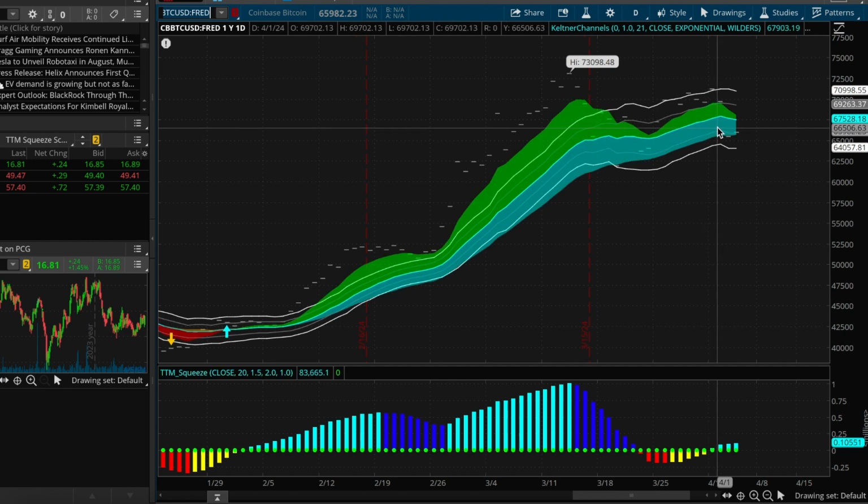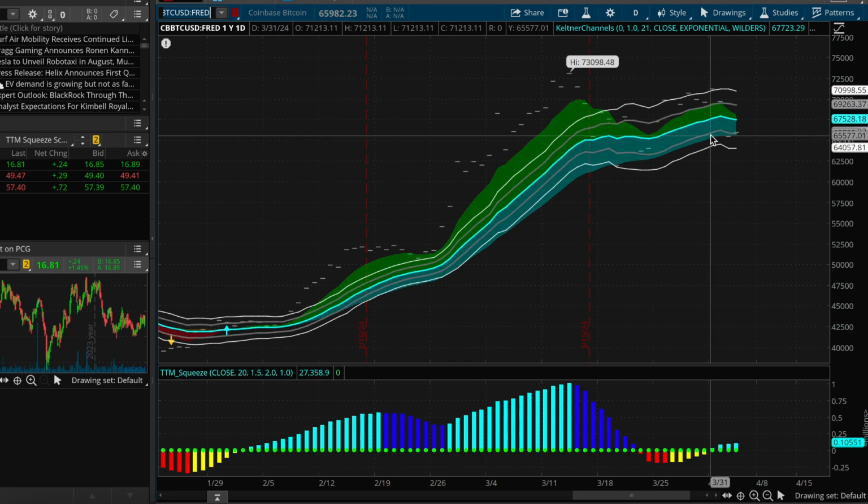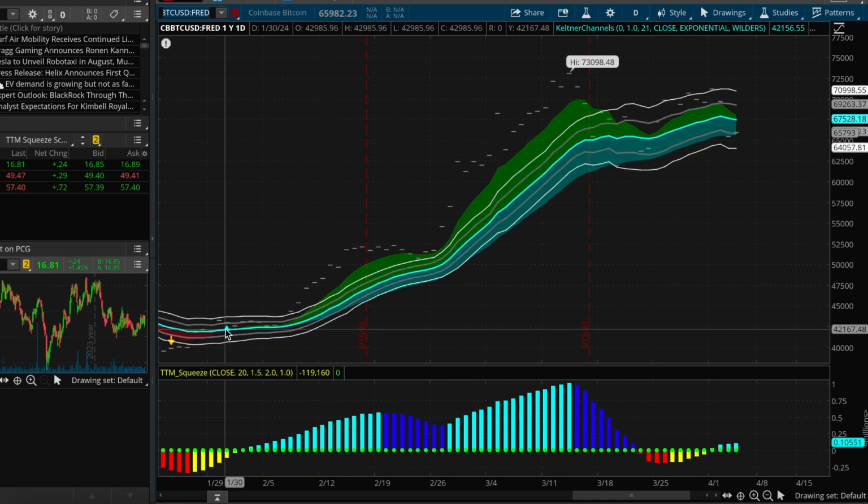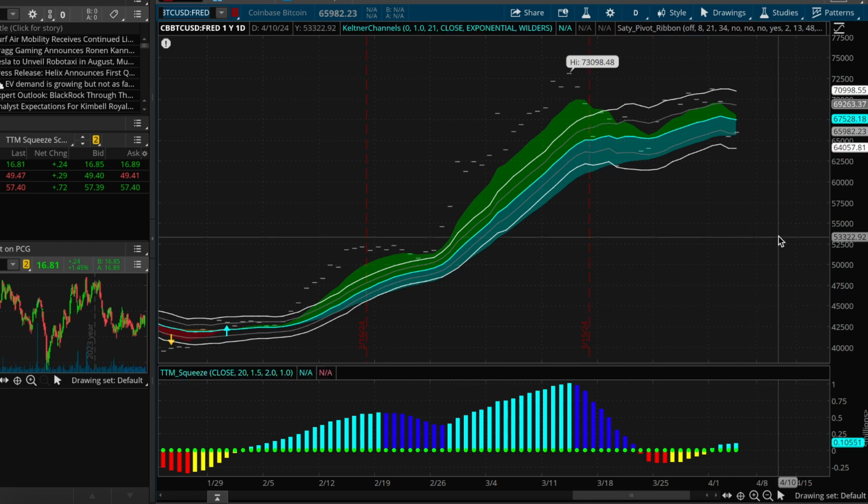So this gray line here, that's kind of hard to see, that's the lower mid-range of the channel. And in another world, like when the channel was more compressed, this might sort of be out of the channel or very close to it. But being that the channel is wider, like I said, it's sort of allowing for much more price action to stay within the channel itself.